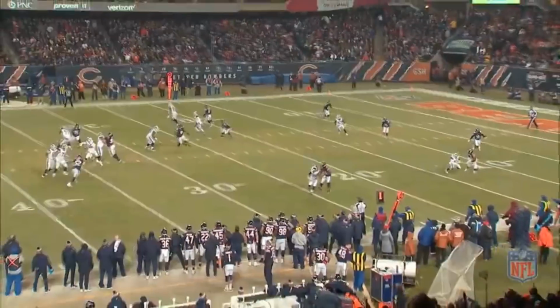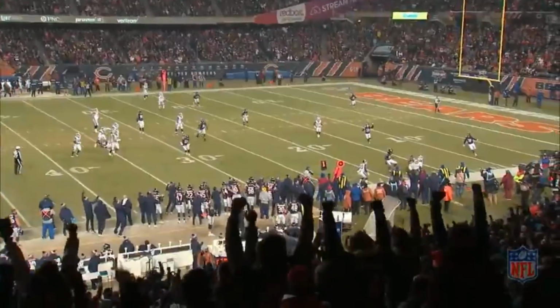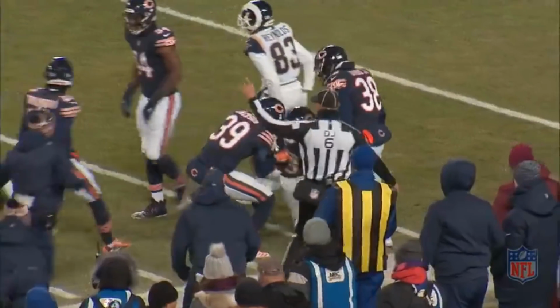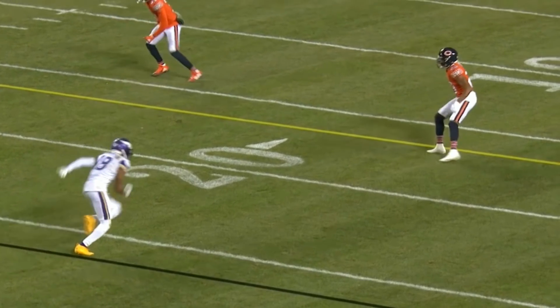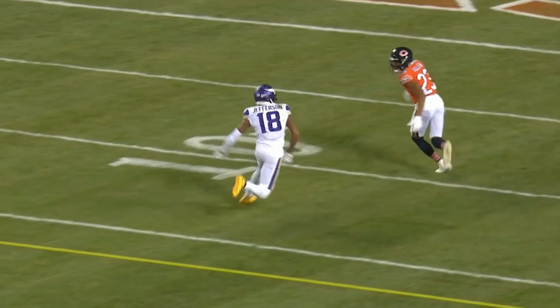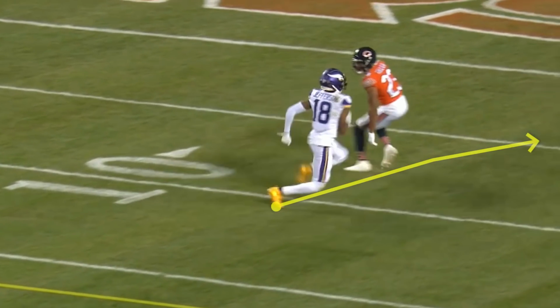So it takes a special kind of outbreaking route to beat a corner with that skill set that normally feasts on outbreaking routes. And of course, Jefferson does run a special route here. After really driving off the line of scrimmage to eat up as much cushion as he can, he takes a slight rocker step inside to threaten a post route, which gets Fuller to move slightly inside, and then he acts like he's attacking Fuller's outside hip as if he's trying to stack on him and get over the top on a fade route to the end zone.